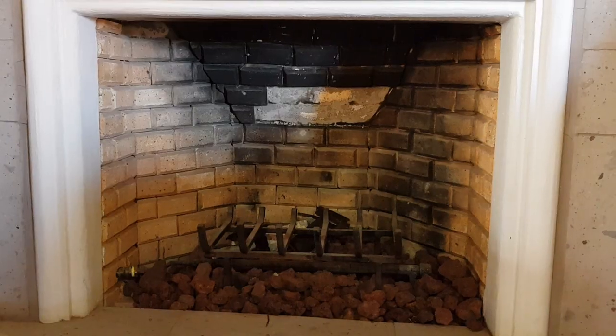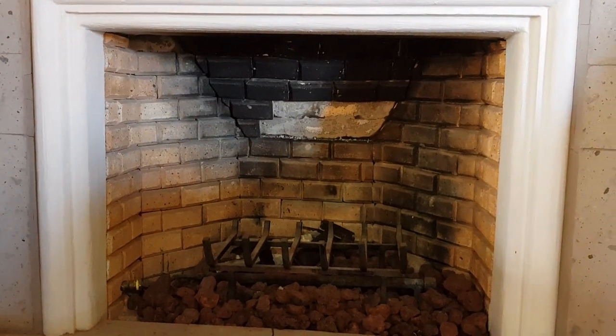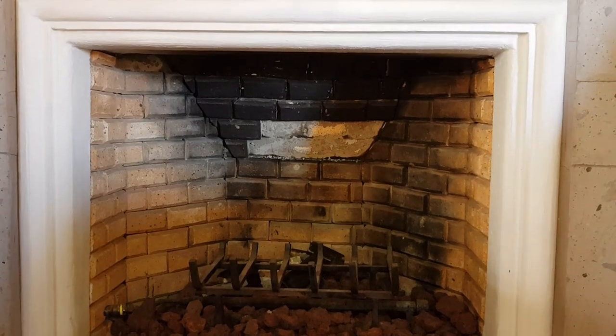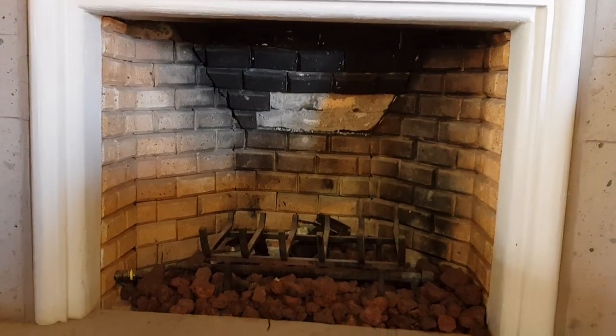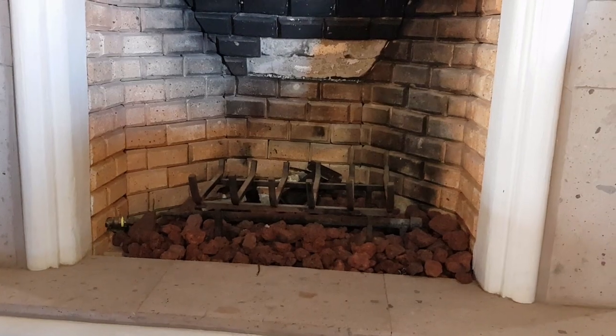So here we see where the extreme heat has loosened the adhesive on these bricks, and they just fell right off. These tiles are still good. They can be cleaned and replaced with new adhesive. The inspector will normally check for gas leaks around the fireplace as well.